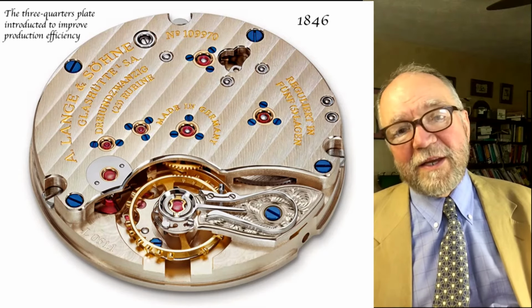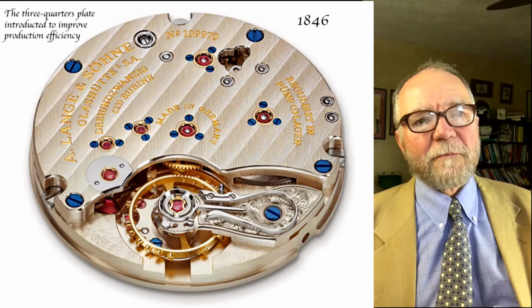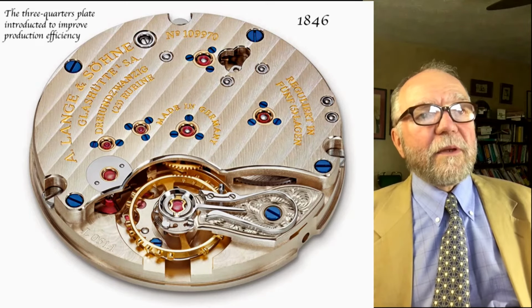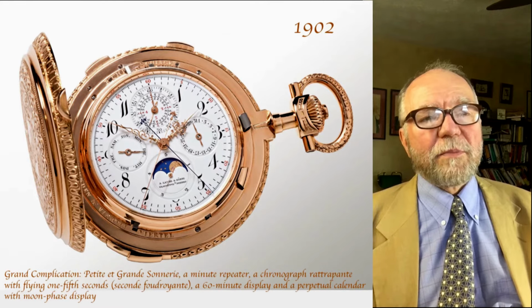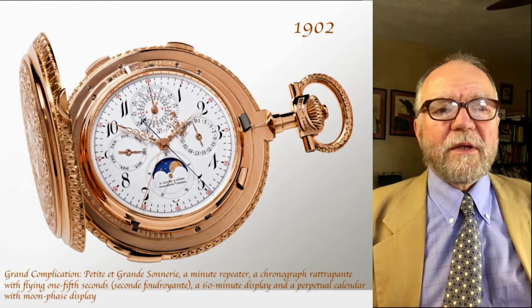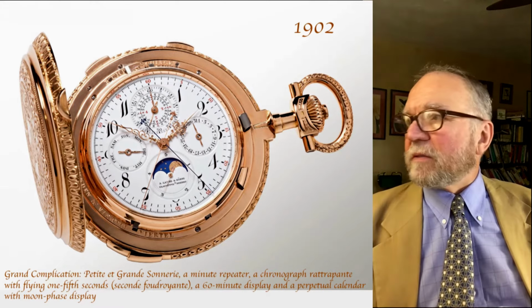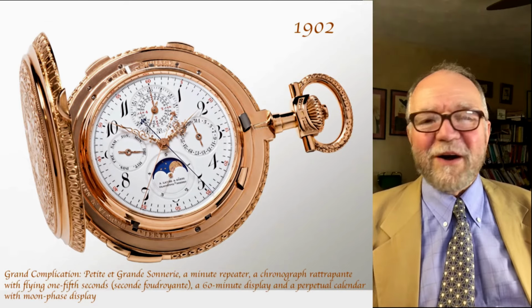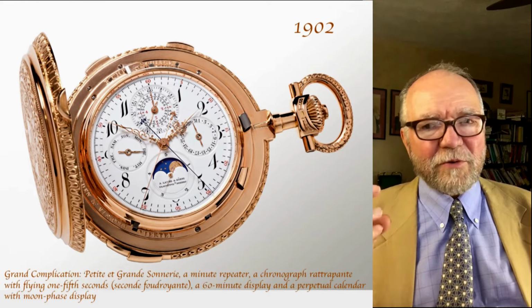Okay, this is in 1846 after his death. To me, it was one of the most important inventions that he had. Moving along, now this is taking a jump up to 1902. He was contracted to make this very complicated watch. In it has a rattrapant.